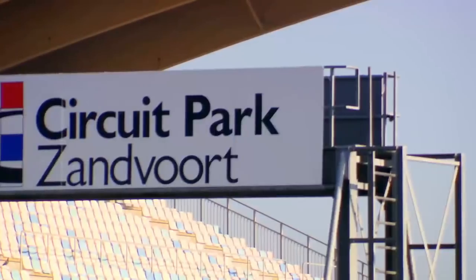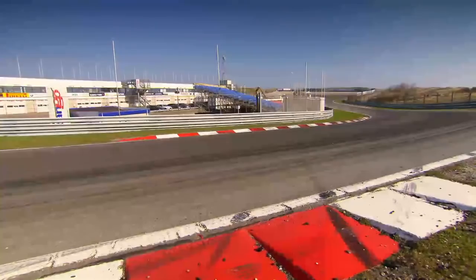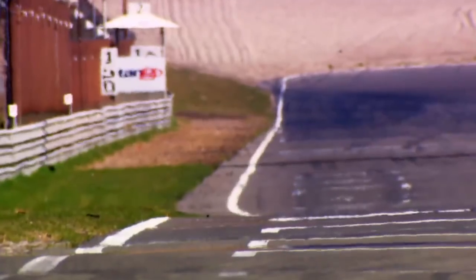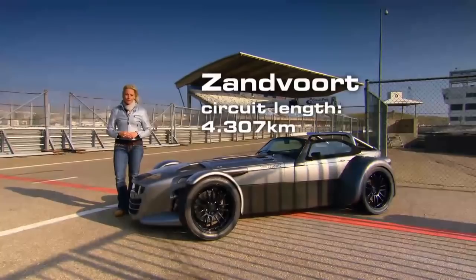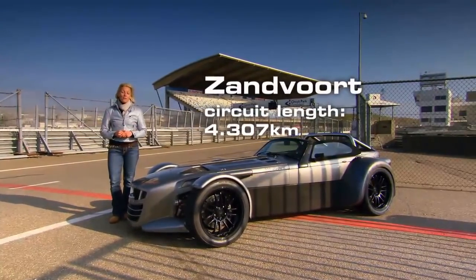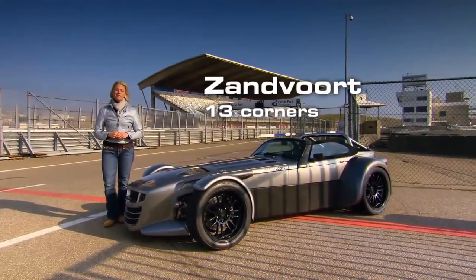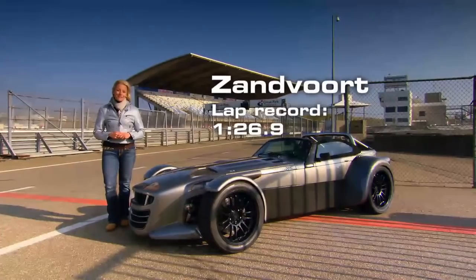I've arrived at Zandvoort. This fantastic track is the epicentre of motorsport in Holland. It opened in 1948 and was the home to the Dutch Grand Prix from 1950 through to 1985, when Niki Lauda in a McLaren beat his teammate Alain Prost by just 0.2 of a second after a 70-lap race. Today, it's used for the likes of sports car racing, the German Touring Car Championship, and for me to test Dutch supercars.